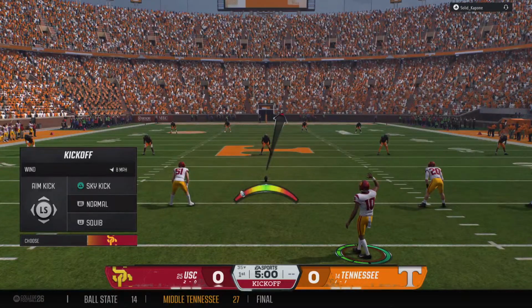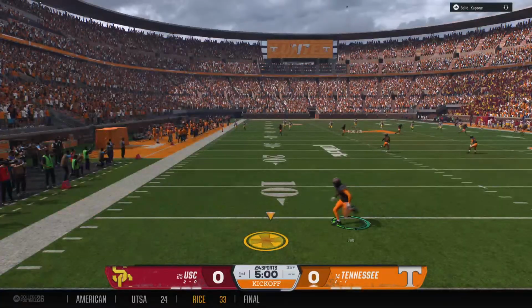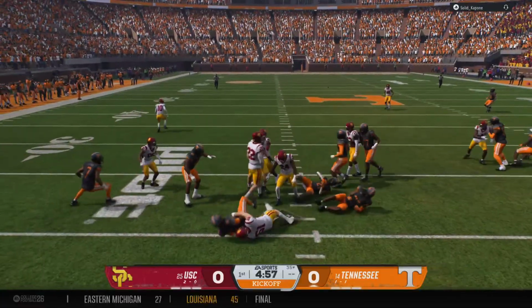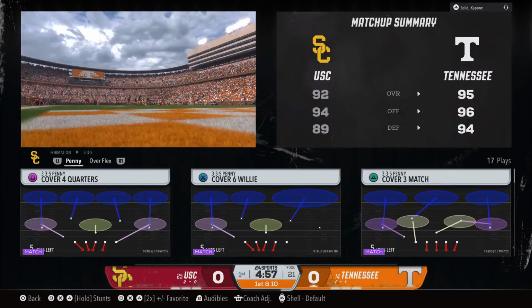Trojans will kick it away to start us off. He'll start the return inside his 5. Nice job executing all of the assignments as they put a stop to that return at the 22.